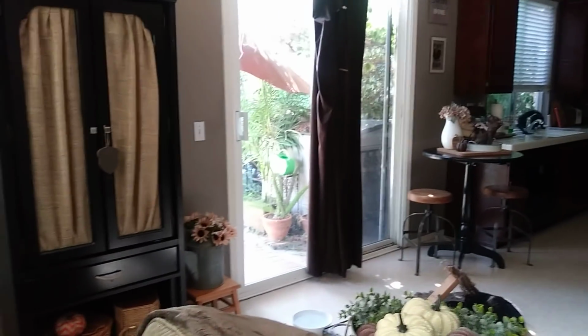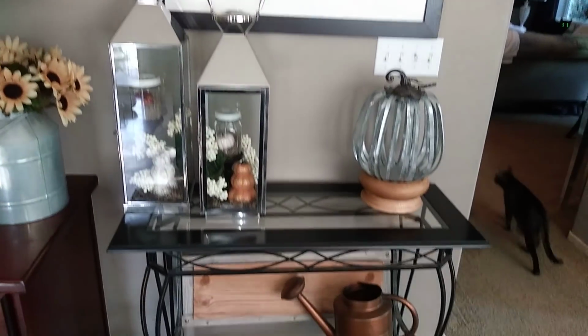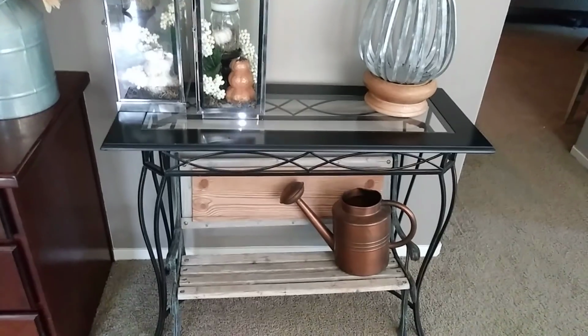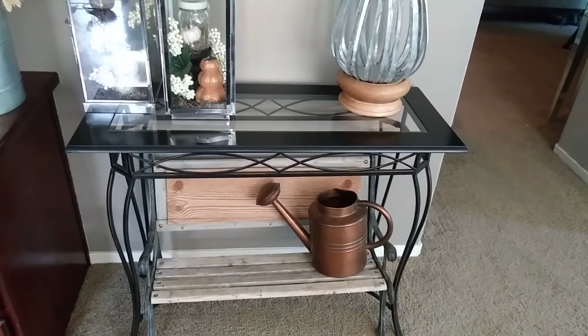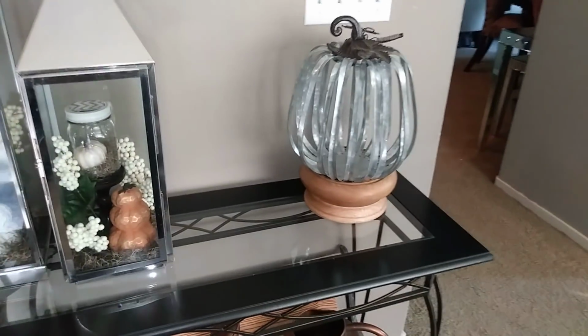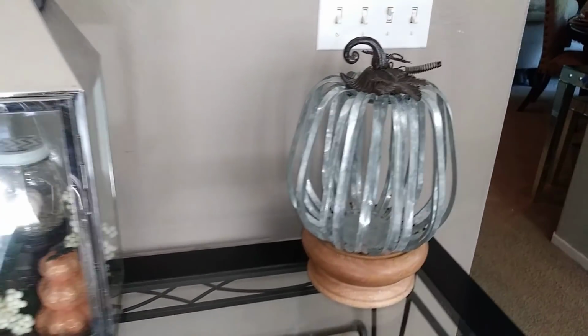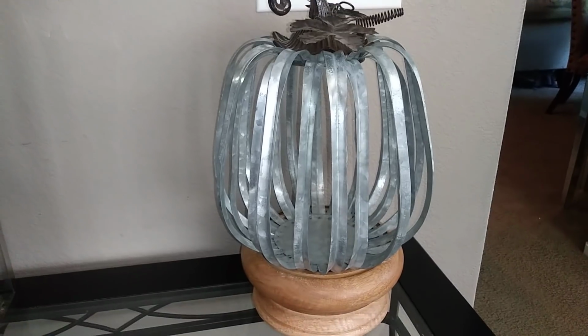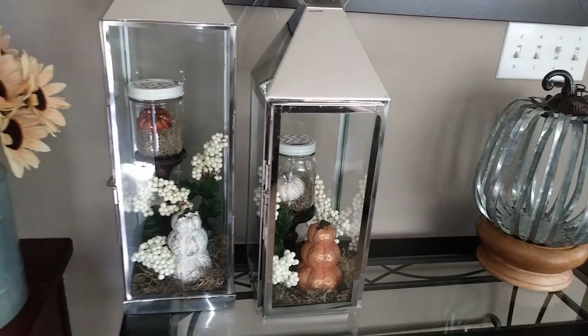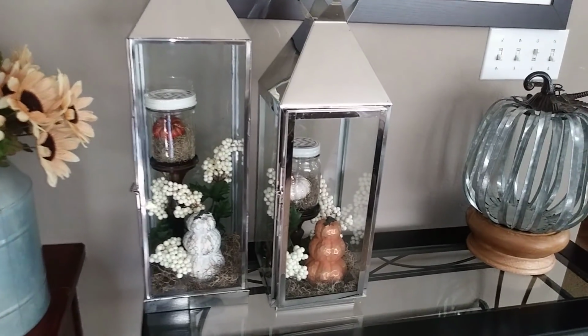And then that's my hutch. I already showed you. Alright, let's go over here. So over here is just a little side table I had, and I had to put my little mini park bench there with my copper watering can because I didn't have room outside. But there's my galvanized pumpkin, which I love so much. I'm not crazy about this area, but it's just one of those weird transitional areas.